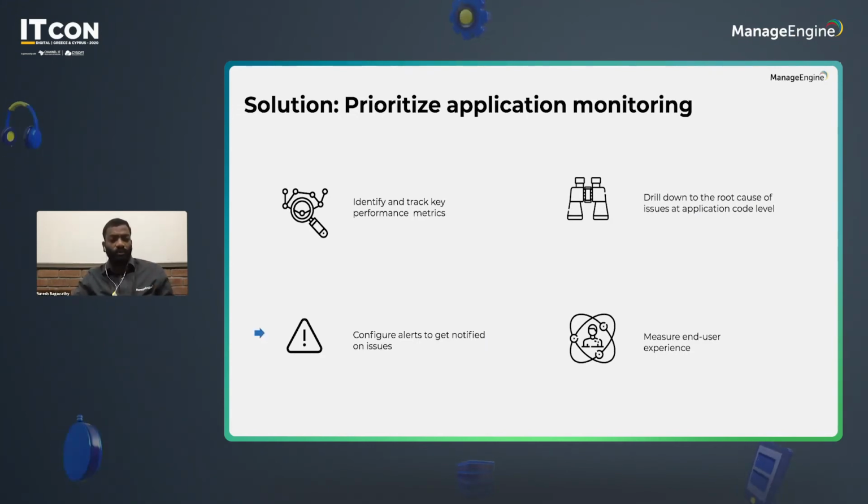You can define thresholds and get notified about all these issues. And you also need tools that measure the end user experience. With the Apdex score, you can easily understand whether the user is happy or not. So you need to make sure you have tools that support measuring the end user experience as well.